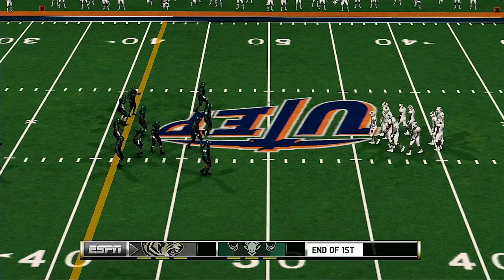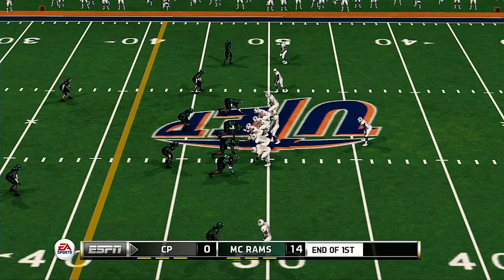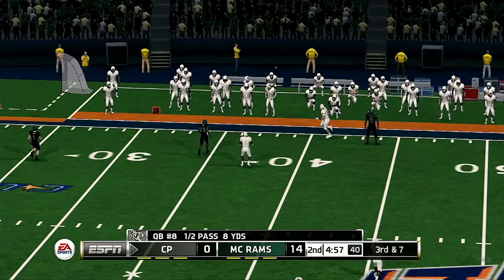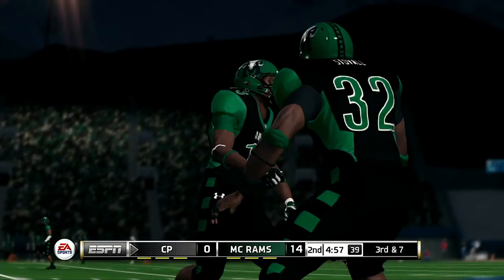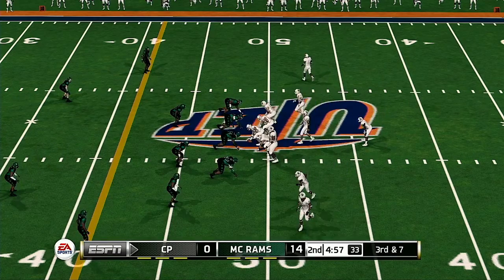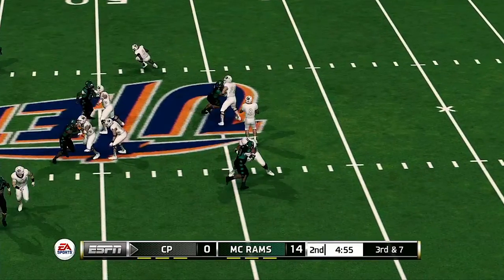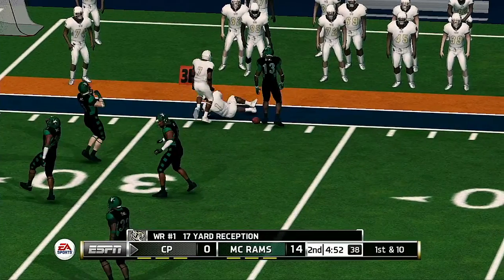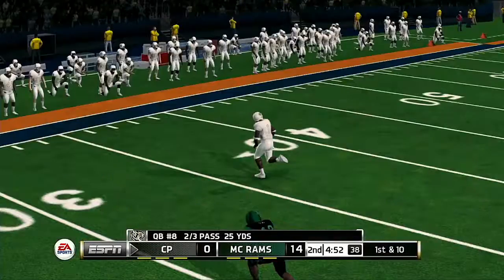And we welcome you back to the action here, just about set to start the second quarter. And he just gets rid of it. Third down now, and they need to get it inside the 42. And it's caught. Tackle at the 32-yard line. That makes it first and 10.